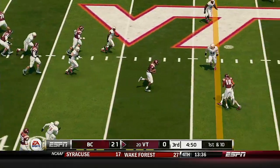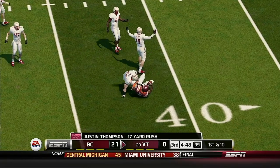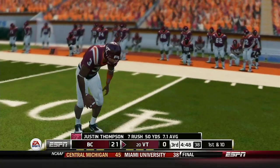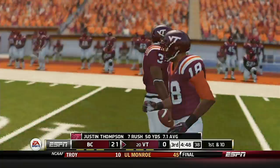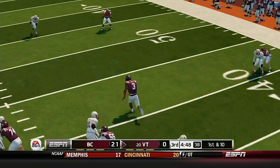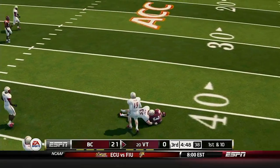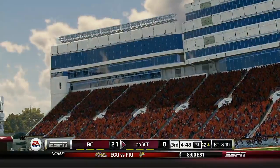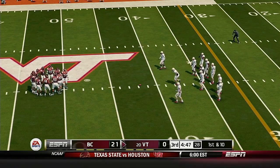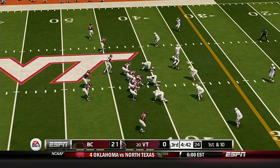He scrambled. Quarterback's going to run it, and he's got room to work. Brought down at the 42. And that was a nice pickup by the quarterback. Brad, I think this guy's amazing. He has an uncanny ability to scramble, and it showed right there on that play. It's first and 10. Ball on the 42.